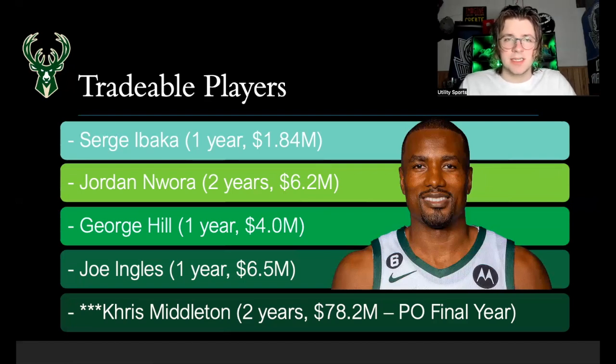And then Khris Middleton. This is kind of the sleeper dark horse. Oh my gosh, could this guy get traded at the deadline player? And it seems kind of crazy, right? Because Milwaukee, the whole story is, hey, last year they probably could have beat Boston, especially if Khris Middleton was playing. They almost beat them without him. And Middleton always plays his best basketball against Boston anyway.